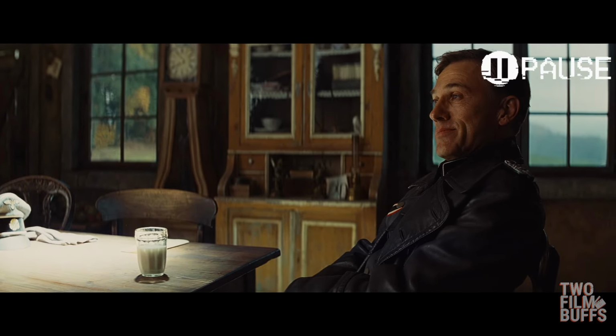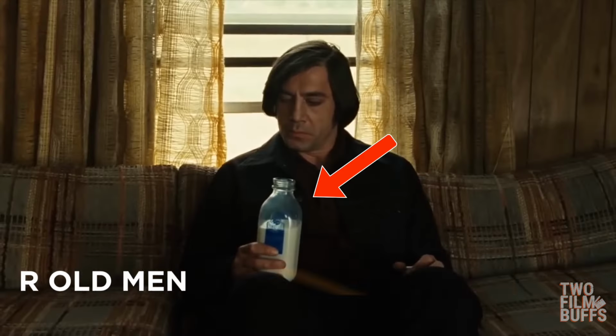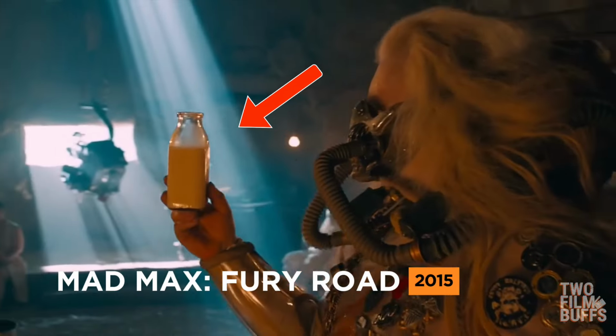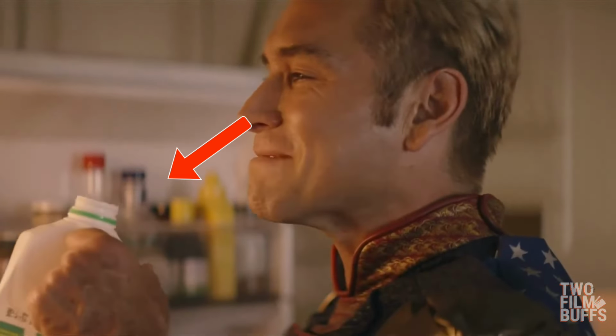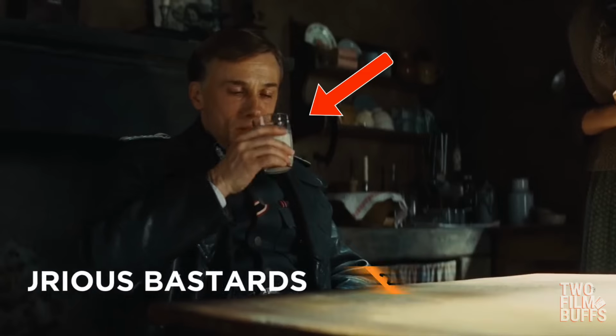Again, this whole speech just helps humanize Hans Landa. Also, something you may not have noticed is the usage of milk in this, and also the usage of milk with bad characters. Throughout cinema, evil and bad characters have often been seen drinking milk, which in a weird way brings an innocence to the adult characters who are bad or evil. Because we usually associate milk with children and what children drink, and seeing an adult drinking it just makes us feel a bit uneasy.